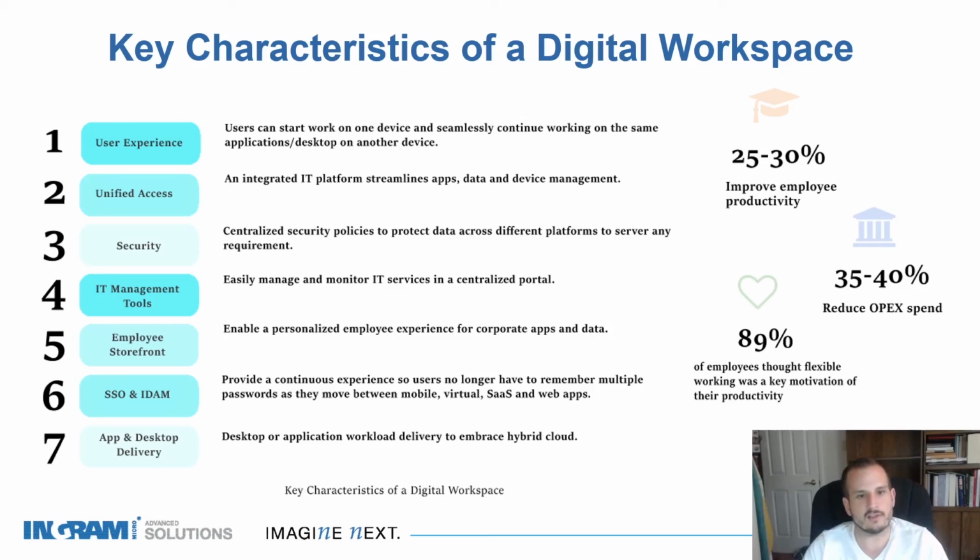And then once they're logged into the Workspace portal, as they access their individual applications, we can single sign them into each of those so they don't have to type in their password every time. This is inherently going to make the environment more secure and provide a better user experience. Also, application and desktop delivery. So if you have any customers that have legacy applications and desktops, we need to ensure that we can deliver those as well via some sort of virtualization platform to embrace hybrid cloud.